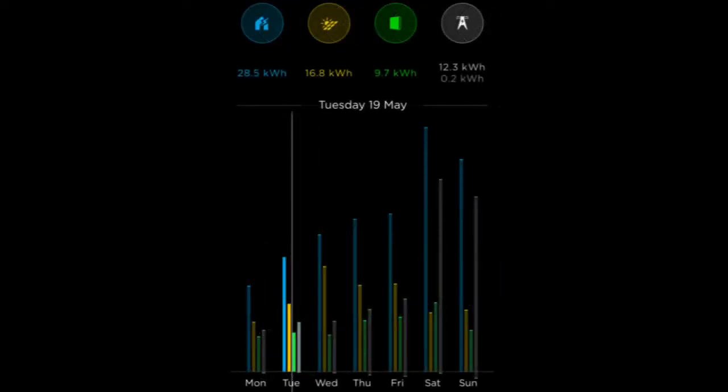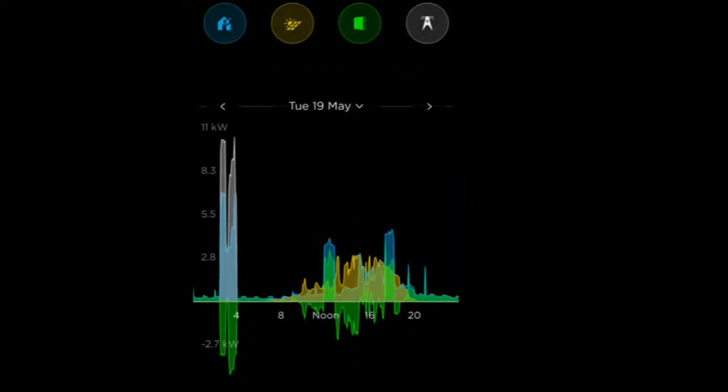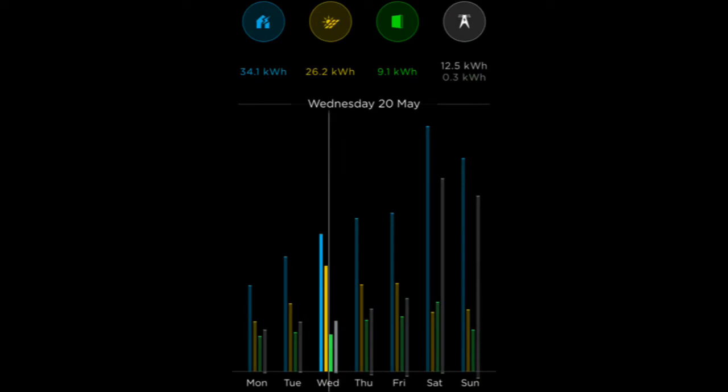On Tuesday the 19th of May, we had a grid pull of 12.3 kilowatt hours with 0.2 going back. We got 9.7 kilowatt hours from the Powerwall, and we had 16.8 kilowatt hours from the solar with a home usage of 28.5 kilowatt hours. And again, we slightly charged the Powerwall and heated the hot water earlier in the morning, and then we were self-powered.